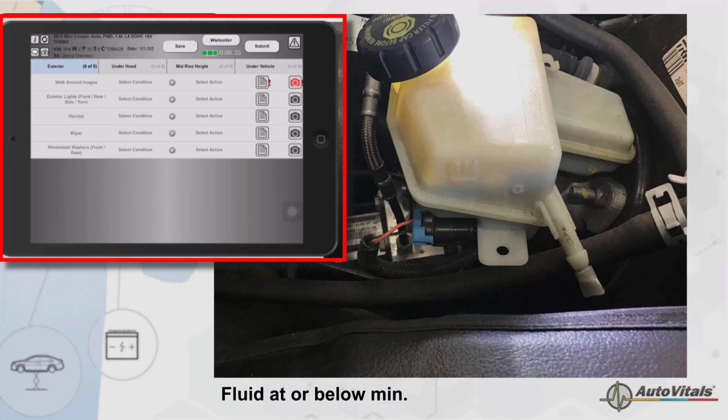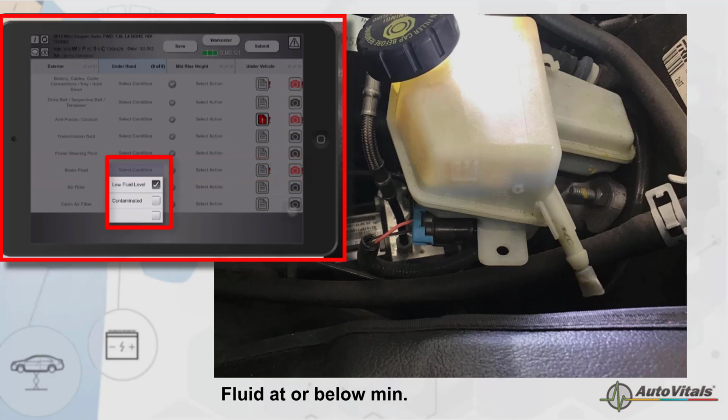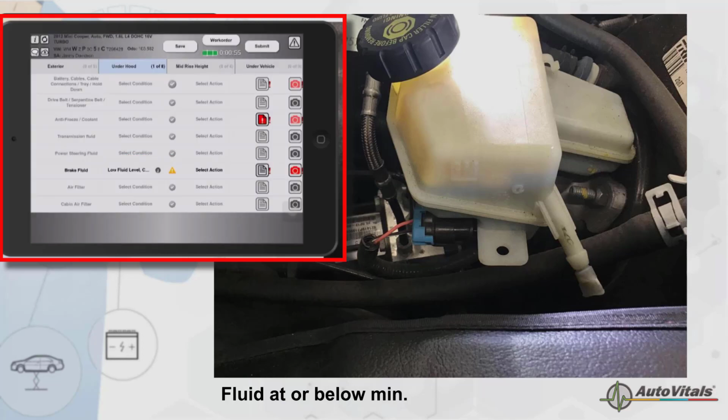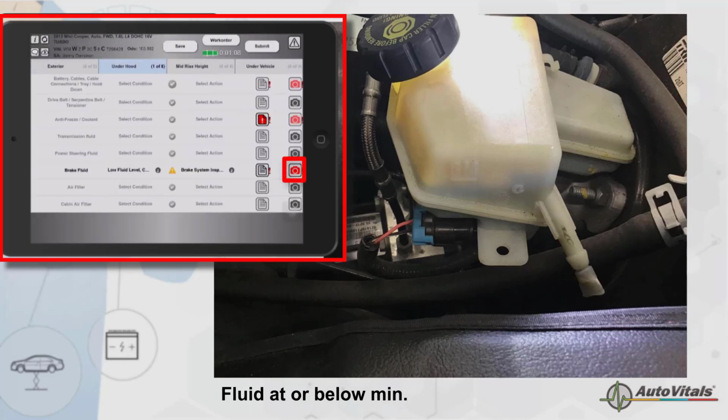What I'd like to do is have you follow along as I take some pictures that we'll be using to edit here in just a minute. So the first picture I'm going to take is going to be on the under hood topic, and it's going to be on the topic of brake fluid. And I know this is a brake fluid fail, so I'm going to tap on select condition, and I'm going to tap low fluid and contaminated. I'm going to tap off to the side, and I'm going to choose my action, which in this case is going to be a brake inspection because the fluid's low, obviously went somewhere, and a brake fluid exchange. I'm going to tap off to the side, and now I'm going to use the camera to capture our first picture.